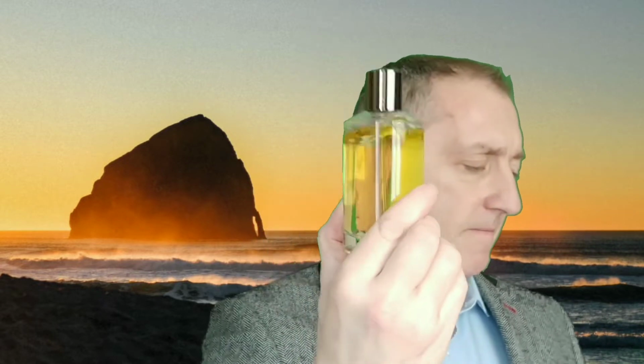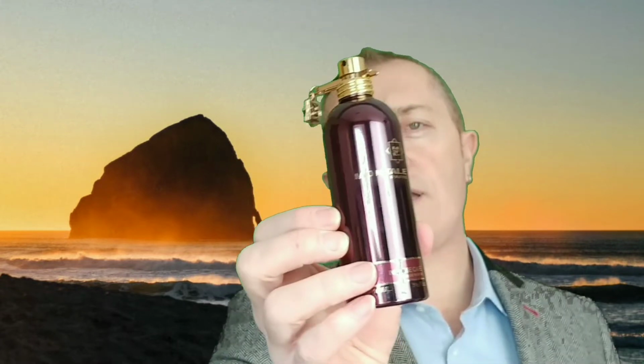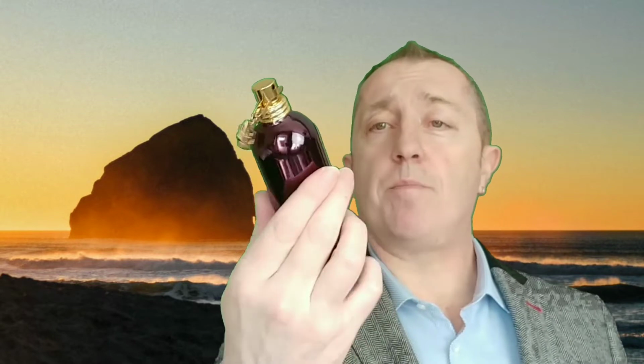But that's fantastic. Next one is, and you've probably seen it in my reviews before, but I can't leave it out, and it is Montale Intense Cafe. Such a beautiful scent. It's got a really nice, sort of like a Bulgarian rose. It's a dark rose mixed with a light vanilla coffee. It's absolutely gorgeous. Beautiful presentation, if you don't mind this thing going clink clink all the time.